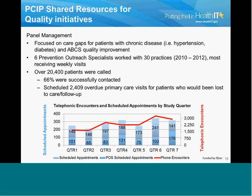This is a project we completed from 2010 to 2012, and there was a focus as well on the ABCS measures. Over 20,000 patients were called, 66% of them were successfully contacted, and of those who were called, over 2,400 scheduled appointments for follow-up visits. The evaluation is a process that's still ongoing and will soon be completed towards the end of this year.